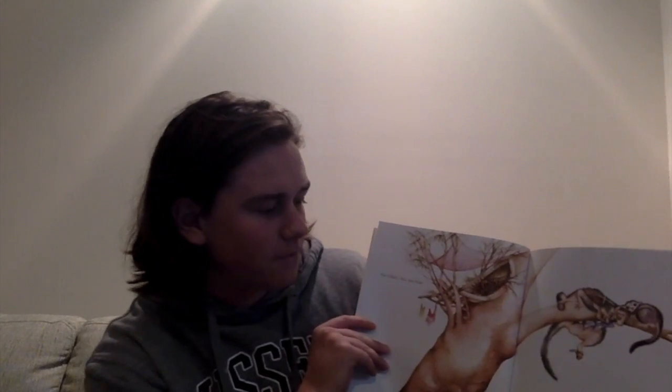Possum Magic, written by Mem Fox, illustrated by Julie Vivas. Once upon a time, but not very long ago, deep in the Australian bush lived 2 possums. Their names were Hush and Grandma Poss.